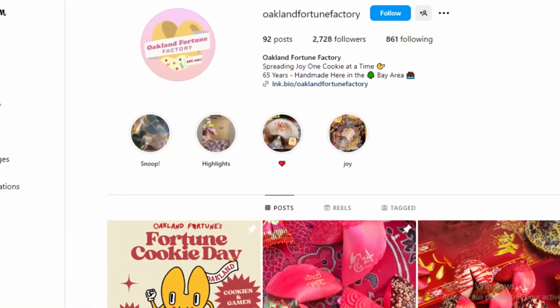Right now we have a Facebook and Instagram that we'll post to occasionally, and we're really trying to jump back into events. In previous years we haven't done Fortune Cookie Day, but this year we really tried to just start it back up and make this our foray back into having a bigger social media business.